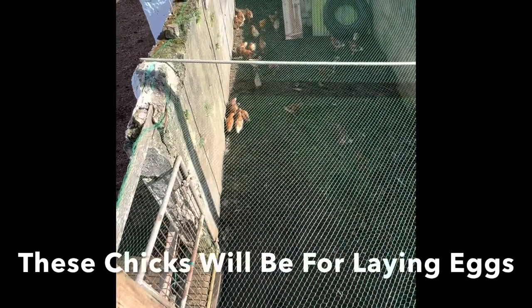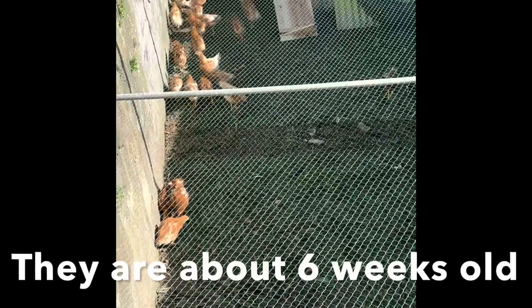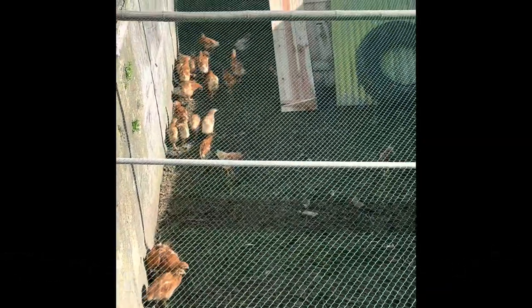These are all the chickens that are for laying eggs. They're getting big already. They have a huge enclosure. And they put the boards over there like that so it stays dry because they're just little babies. That one thought it could fly for a second.